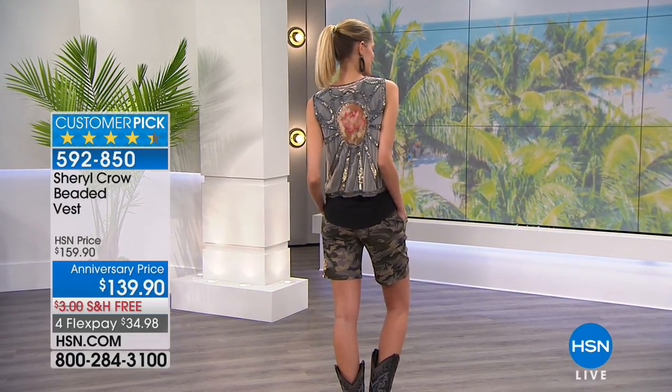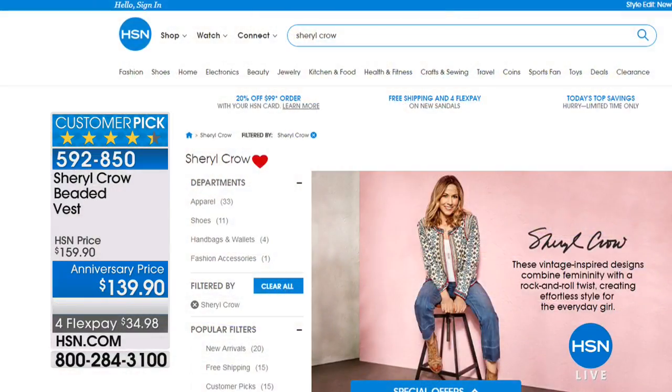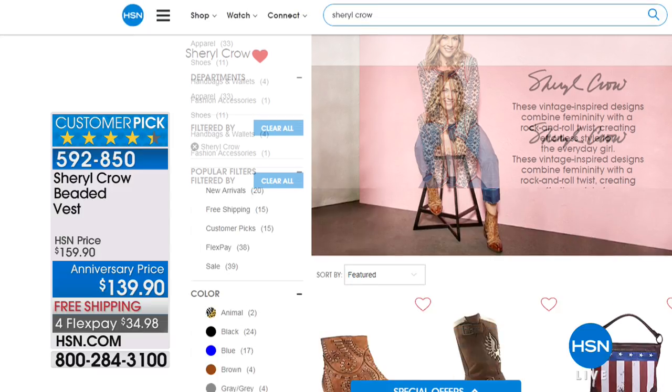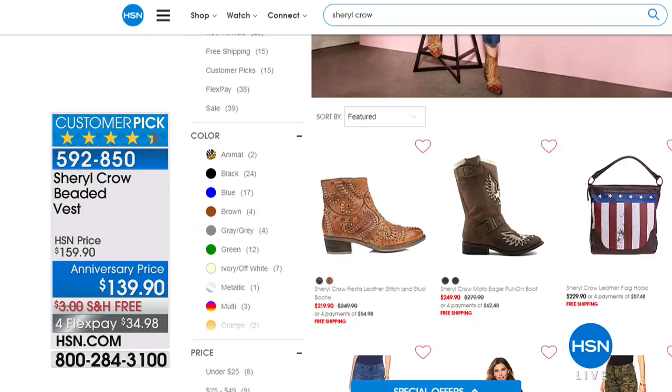What's great about it is that if you have maxi dresses that are not bra friendly, it would be a great little coverage over your shoulder. Amazing attention to detail on that one. I know Deborah and some of our girls on Facebook were asking about it. So 592-850 is your item number.